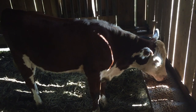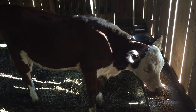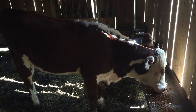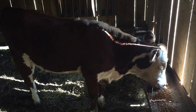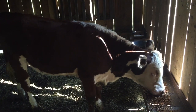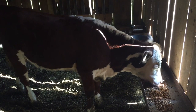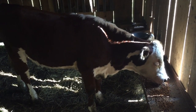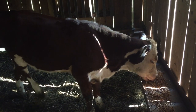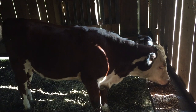I don't know how well the camera's gonna pick it up. It's kind of dark back in here. She's a red white face Hereford heifer. She's got all the markings: white streak down the neck, white streak on both ears, tip of the tail, white face, white under her belly and white on her feet. She's out of good stock. Be a real good replacement heifer.